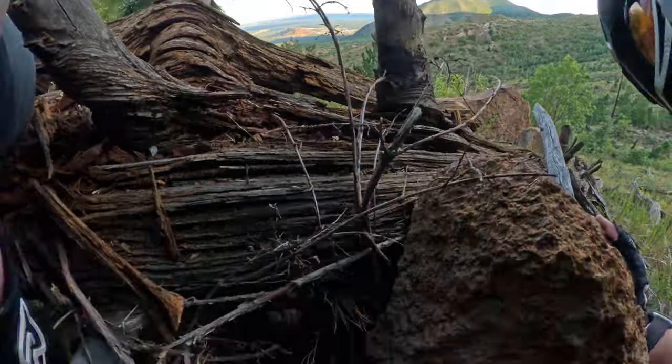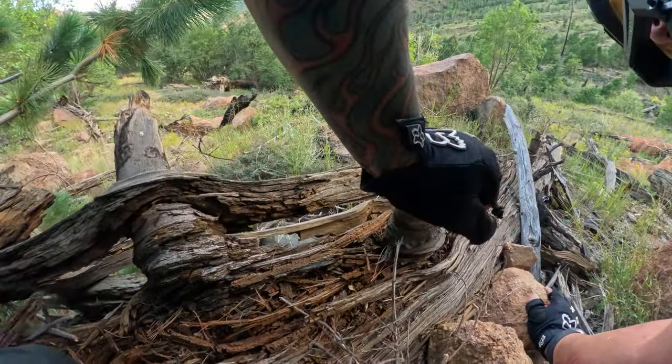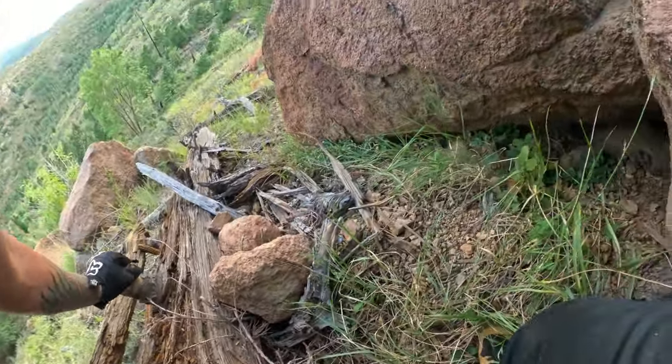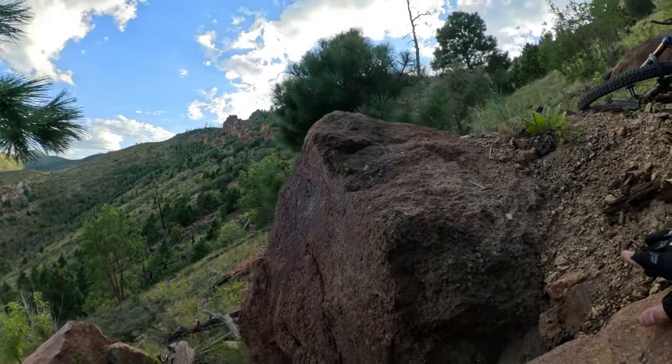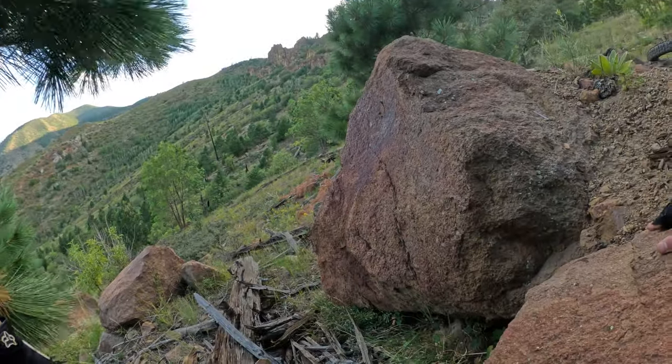Yeah, I'm hooked. That's the problem. There we go. So much easier when you're not hooked. Look at that shit. I just fell probably 4 feet backwards onto this. Look at that. That could have fucking sucked.